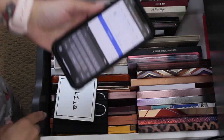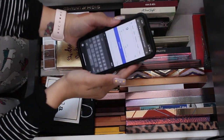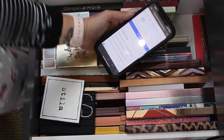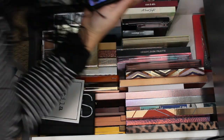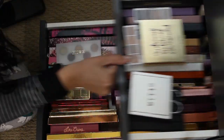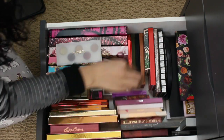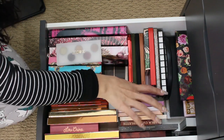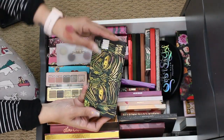Now we're gonna randomly roll for an older eyeshadow palette from my collection. Alrighty guys, so we're gonna randomly select from 2 to 71, generate number 52. Let's see, what is number 52? 52 is by UOMA Beauty. That's the only one I have from UOMA. My God, the new one they're coming out with. Oh, the Coming to America too. Oh, it's so pretty. All three of them are so pretty.